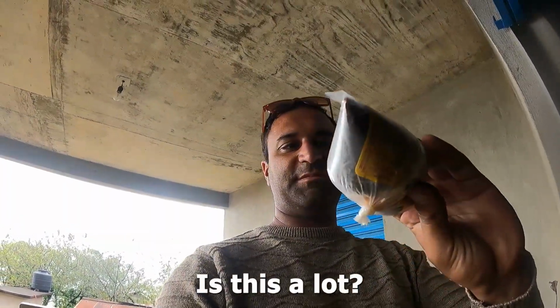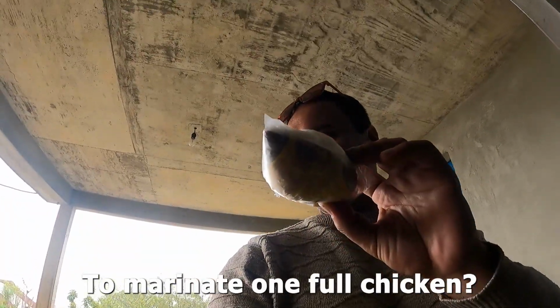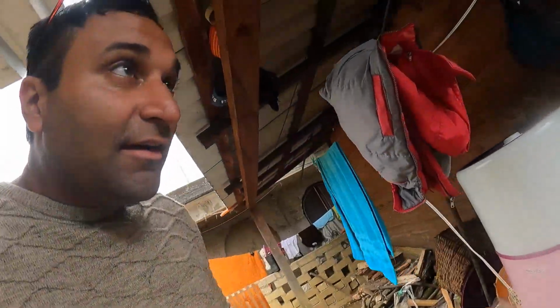¿Y es mucho o no? ¿Es para un pollo este? So this is enough to marinate an entire chicken. $1.50. So we got four of these. I think for dinner tonight, we're going to have four or five chickens or some kind of different meat. All right, let's go inside.